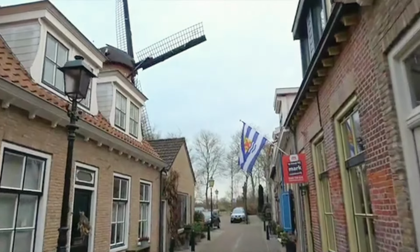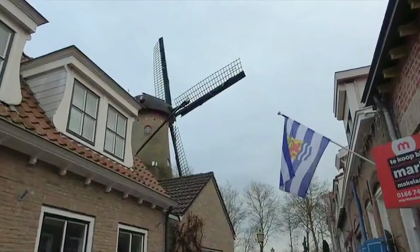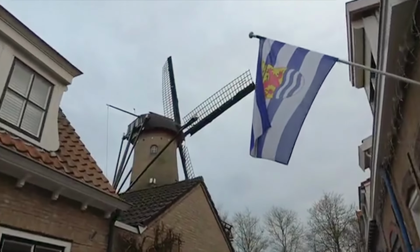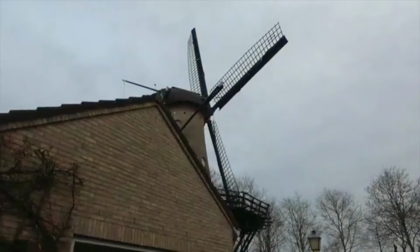Okay, so the plan is we're going to do a kind of tour of the historical landmarks in Tholen, because there are quite a few, and it all centres around the old church in the centre. It's a gorgeous church dating back to the 1300s. But as we're here, we'll have a little look at the windmill first.